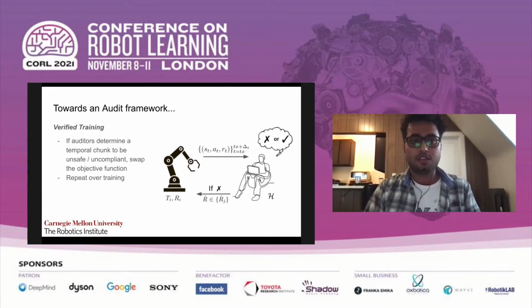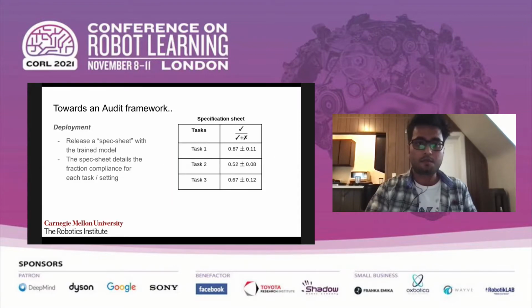Based on verification, we can come up with a verified training phase where you do this verification inside the training loop. In this case, when the auditors determine whether a temporal sequence is unsafe or uncompliant, we swap the objective function with another in the bag. The idea is that each objective function is likely imperfect, but during this iterative process, we could distill human preferences about what behavior is desired from the robot by swapping the function. And we repeat this over training.